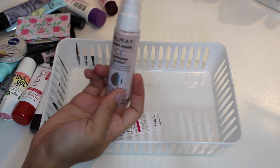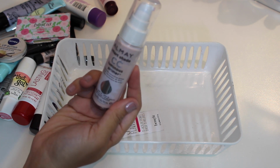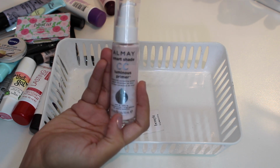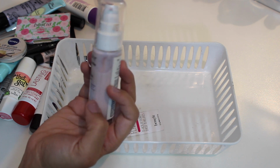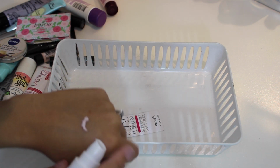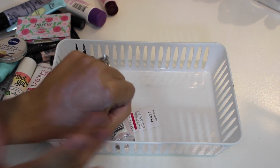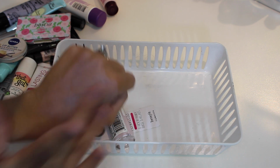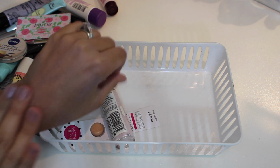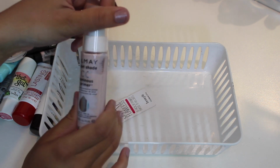And then this next one is the Almay Smart Shade CC Luminous Primer. I have not used this stuff that often. I've maybe used it once, but I am going to keep it because it does have an SPF of 15. So this is something that might work great for the summertime, or just here in Florida all around because it's always sunny here. So just as a primer for underneath my foundation when I want a little bit of SPF coverage on my face. And yeah, I haven't used this one all that often, so I'm going to keep it.